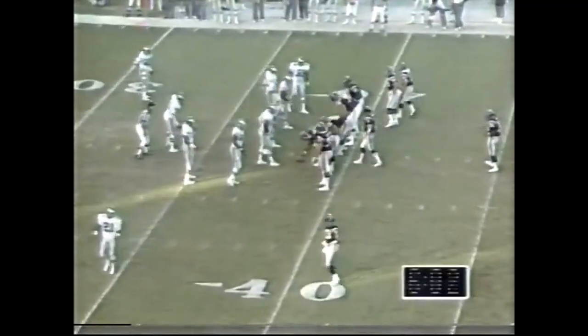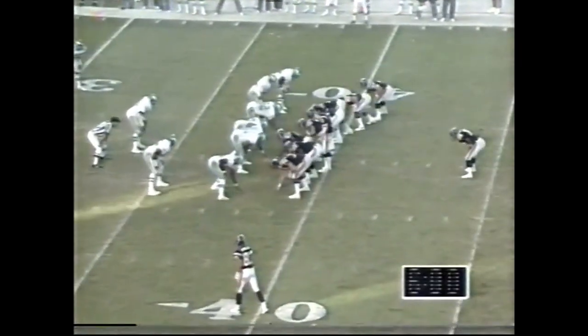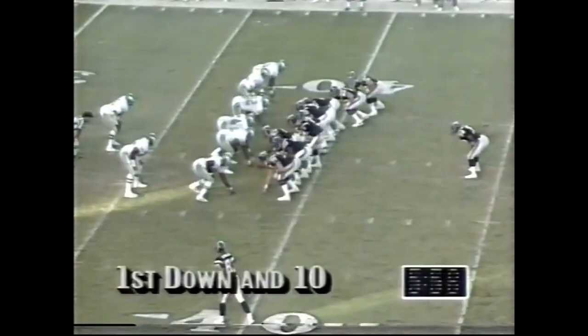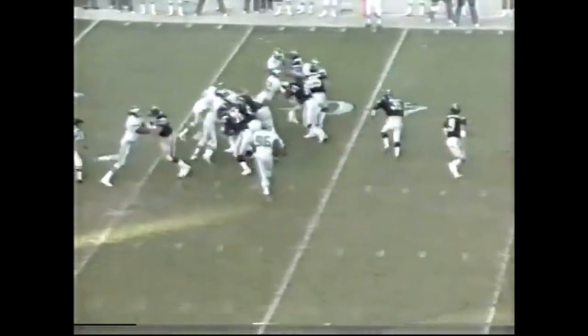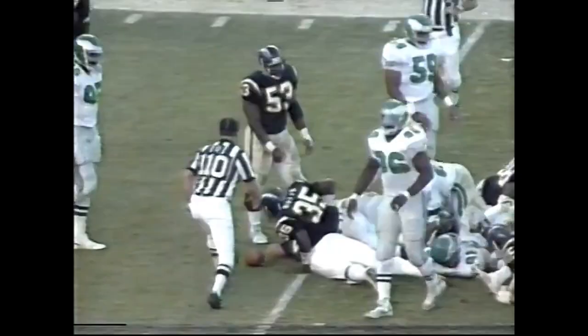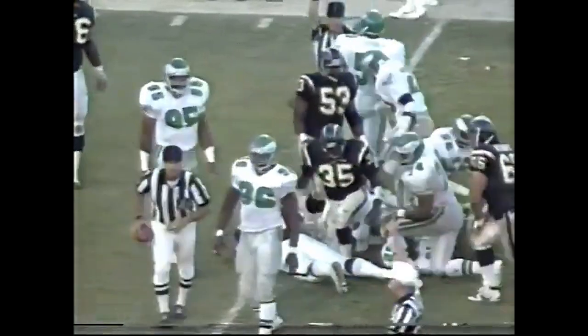The rookie rambled for 44 yards on 7 carries last week in the 4th quarter. A big gain here. He's got 49 today. Here he is again, inside the 35 to the 34.